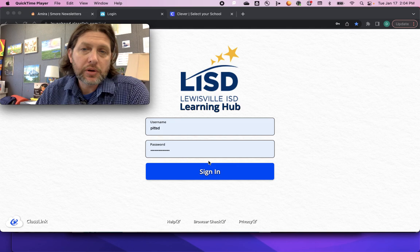Once you put in your username and password to the Learning Hub, it'll open up, and you're going to look for that HMH app. Here it is. It has the smiley face. You'll click on that, and after you click on that, you will then see Amira, and you can click on Amira and give it permission to use the microphone, and then Amira will take over. The student can choose to read in English or Spanish, choose the book they want to read, and off they go.